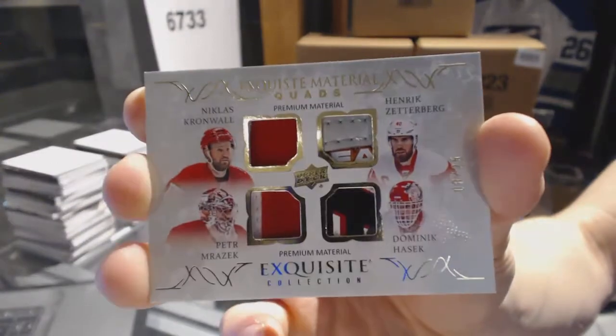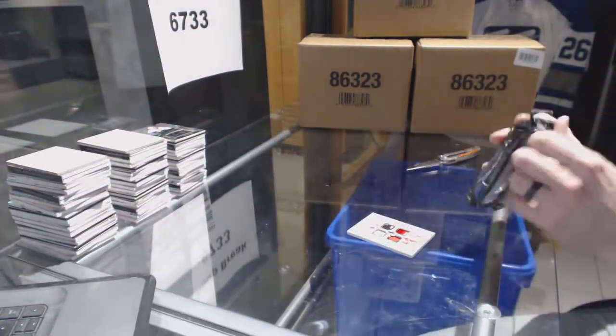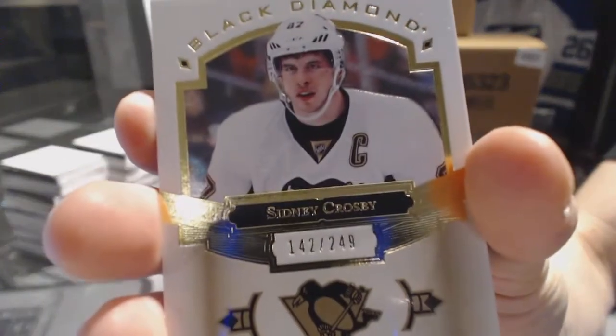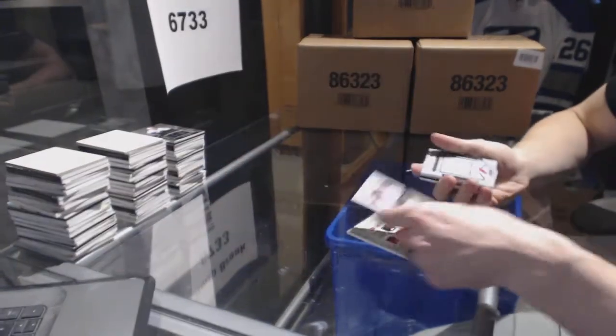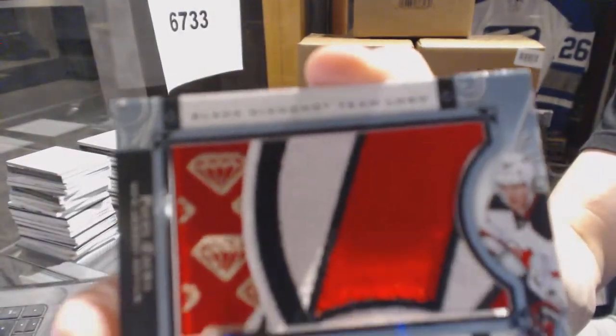8 of 25 for the Red Wings. Kronwall, Zetterberg, Hasek, Mrazek. All right, we've got a base card, number 249 for the Pittsburgh Penguins, Sidney Crosby. We've got a Rookie Jumbos team logo for the New Jersey Devils, Pavel Zacha.